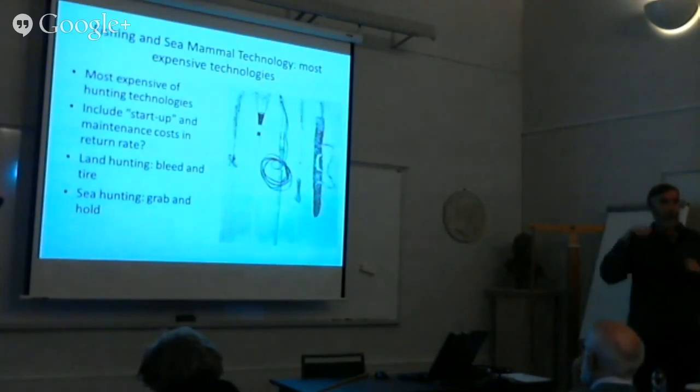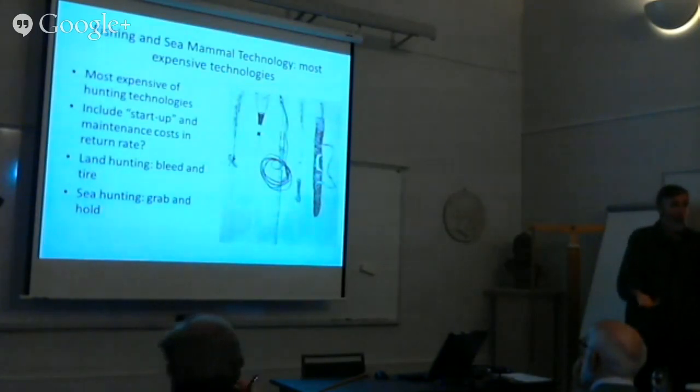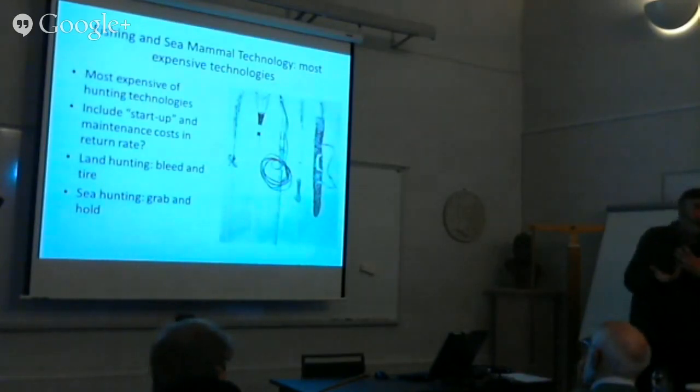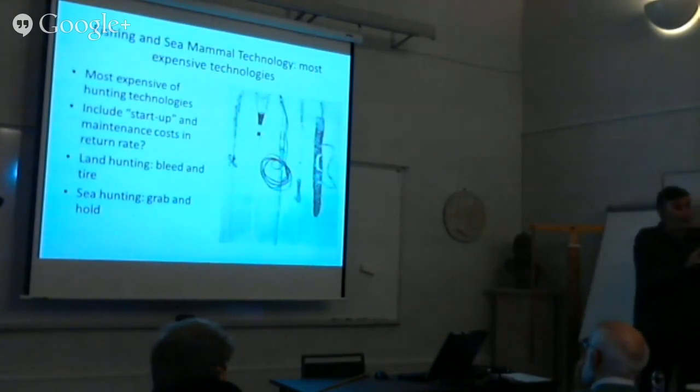But even if they use poison, what they try to do is get a projectile into the animal so the animal will slowly bleed. The weapons that hunter-gatherers use are usually not strong enough to drop the animal right there, which is what most hunters want. They want to hit the animal, and they want it to die quickly, partly because you don't want the animal to suffer, but also because you don't want to have to track it across the land.